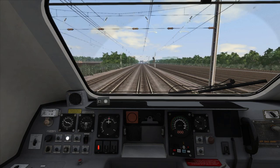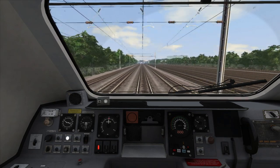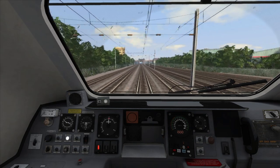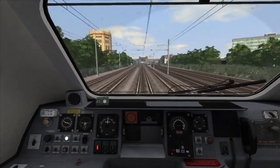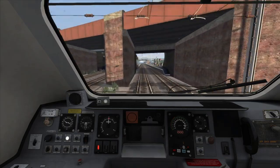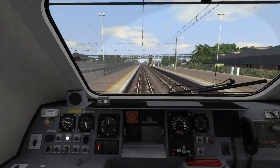We're now coming up on Southall Station, and we've got the yard there now to the right hand side. There's often some old coaches parked up there, sometimes some old locos. I know that steam locos on rail tours are sometimes parked there. And here we are at Southall Station.